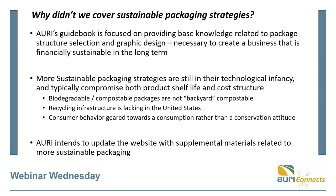And in more rural areas, the lack of easy recycling is prominent. So the ability to even recycle some of the waste materials isn't even a possibility. And then the final point is that consumer behavior in general is geared towards a consumption rather than a conservation attitude. And while that is changing, there is still an element of consumer education to indicate the reasoning for large-scale recycling and behavior that impacts our global responsibility.